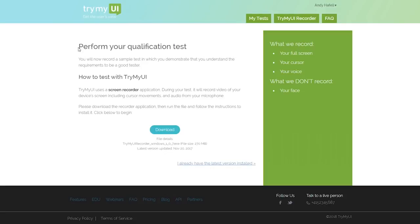So here you have to perform a qualification test. You will now record a sample test in which you demonstrate that you can understand the requirements to be a good tester. TryMyUI uses a screen recorder application during your test. It will record video of your device's screen, including cursor movements and audio from your microphone. Please download the recorder application.